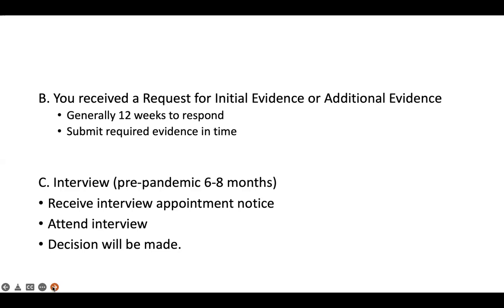Okay? Ano ba yung request for evidence? Does it mean a denial? No. So, ibig sabihin nito, your applications, your petitions are being reviewed and immigration wants to get more information from you. Okay? So, don't freak out. Don't blame your lawyer. Don't blame yourself for getting an RFE.